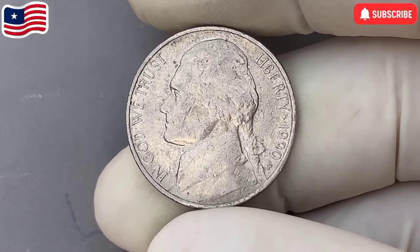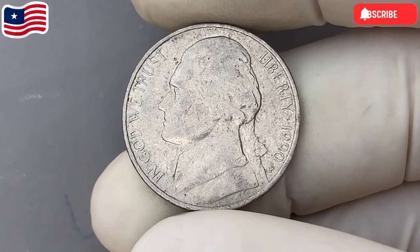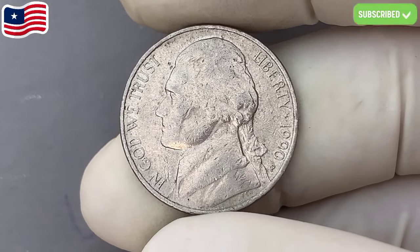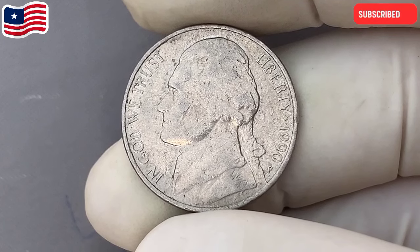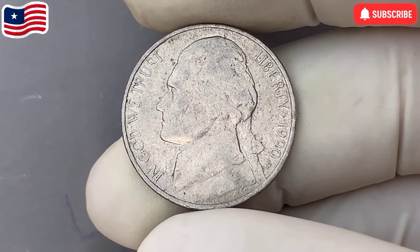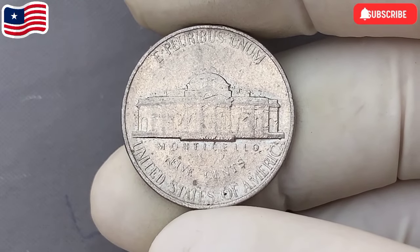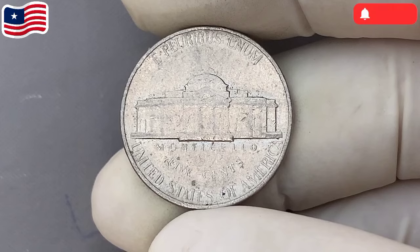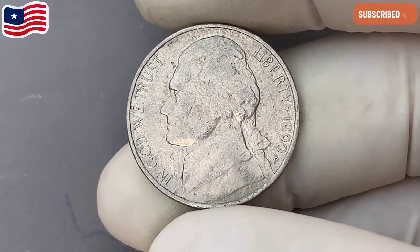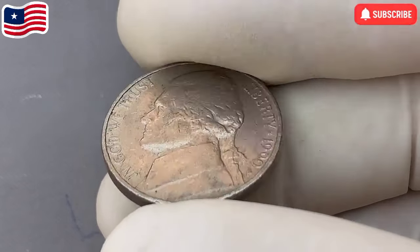Now, let's talk numbers, the moment you've all been waiting for. While most 1990 nickels are worth just their face value or a bit more to collectors, those exceptional specimens in perfect condition or with rare errors have been known to reach a value of $78,000. That's right, $78,000 for a coin you might have overlooked in your change jar. So next time you find a nickel from 1990 in your collection or in your pocket, take a closer look. It might be more than just a small piece of metal, it could be a valuable treasure waiting to be discovered.